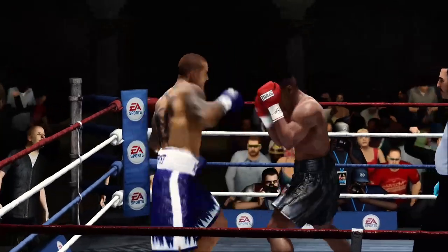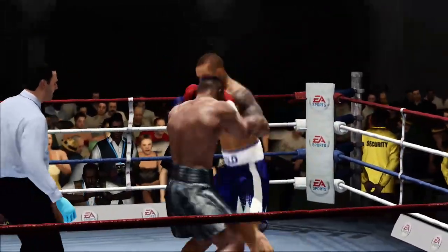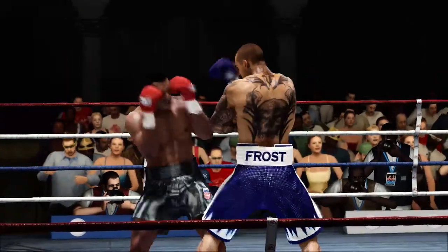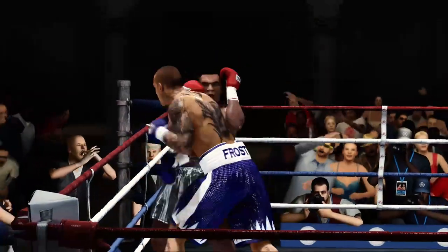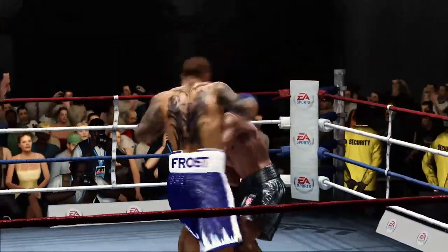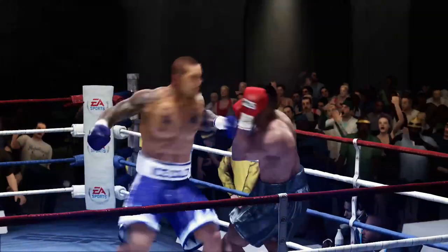He tried to nab him up top, but was unable to connect. Keep that head moving. By that powerful hook. Good left hand by Frost. 1-2, 1-2. Lands flush with the combination upstairs. Isaac Frost able to land a good, solid left hand. Good scoring shot. It was a straight right. Right hand over the top, very accurate with it.